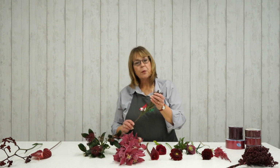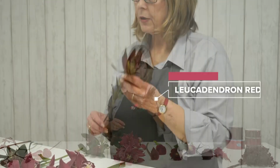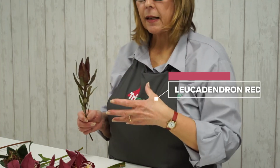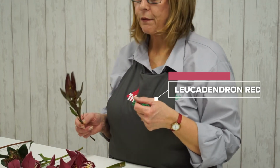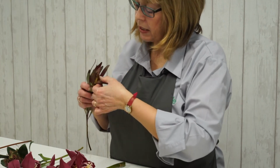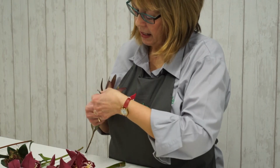Next, we go down a slightly more tropical path, possibly. Now this is actually Leucadendron Safari Sunset. It looks almost protea-like, though it isn't part of the protea family. And again, it has different colour tones. I'm just going to bend the leaves back slightly so you can see what I mean.